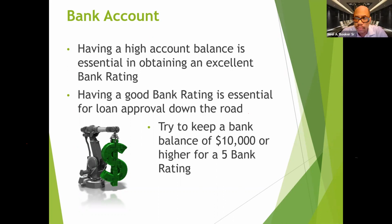Here is how it goes. I wouldn't even go to a major bank, a commercial bank, and ask for an SBA loan unless I had $10,000 in the bank for 90 days straight, where the balance does not go under $10,000. Then you have a low 5 bank rating. And your bank manager does not know what your bank rating is.